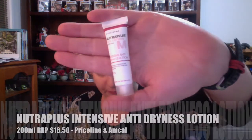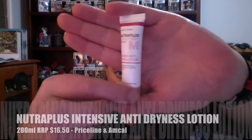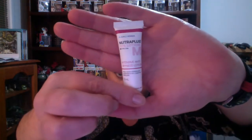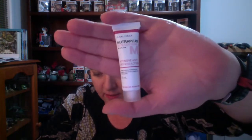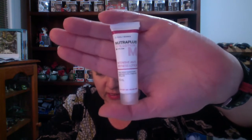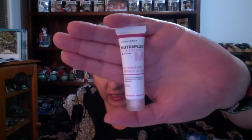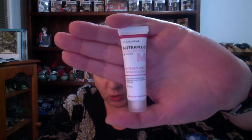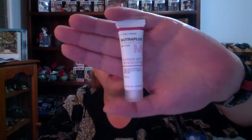Nutraplus. What is this? Nutraplus Intensive Anti-Dryness Lotion. So let's get that up there. Can you read it? And spin that around the right way. That's a bit better with my intense one eyeball coming in under my hand. Save your skin from harsh winds and dry air with this handy tube of intensive anti-dryness lotion that will target dehydrated skin patches and help restore the skin's natural barrier. Available from Priceline and Amcal Chemists.